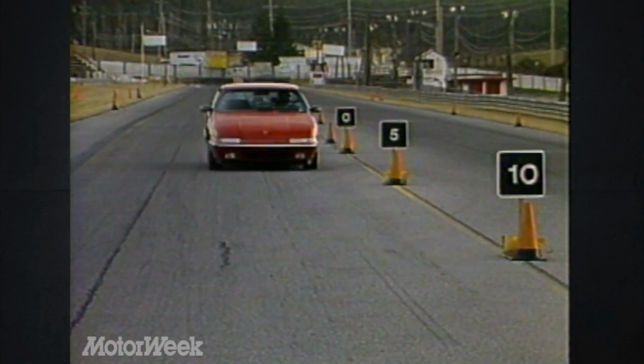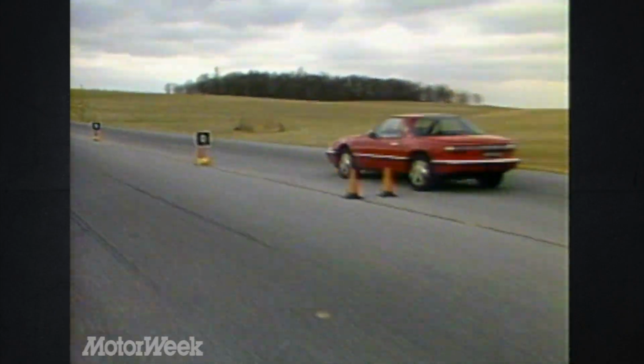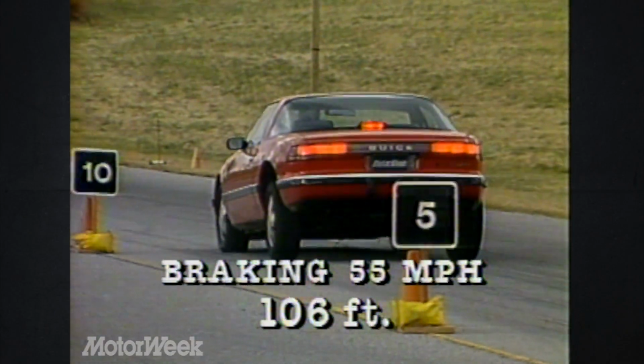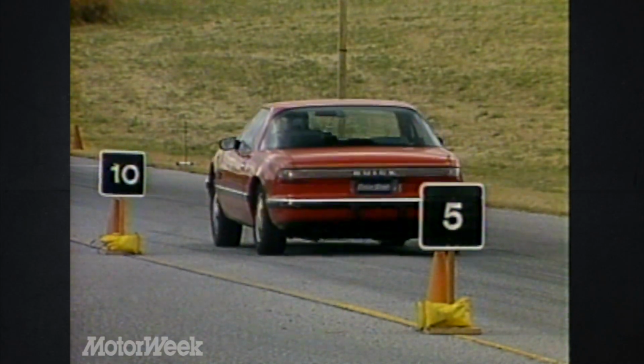Brakes, however, give up nothing to luxury. They're all disc and anti-lock is standard. Standing on them produces quick, sure, straight stops of 106 feet from 55. They feel fine and work even better.